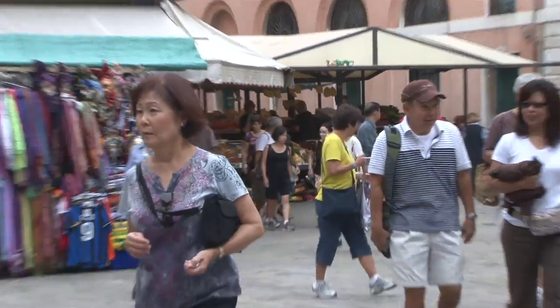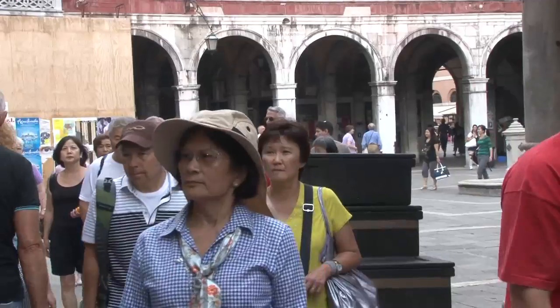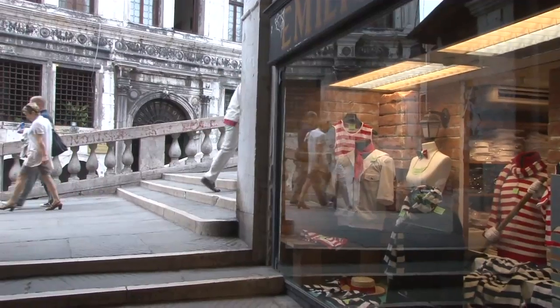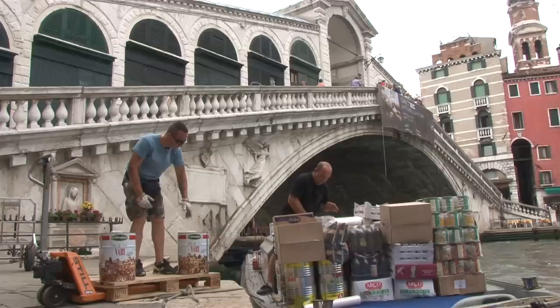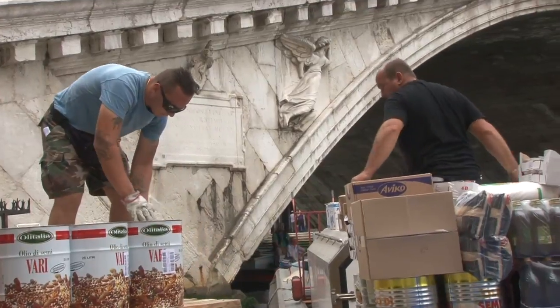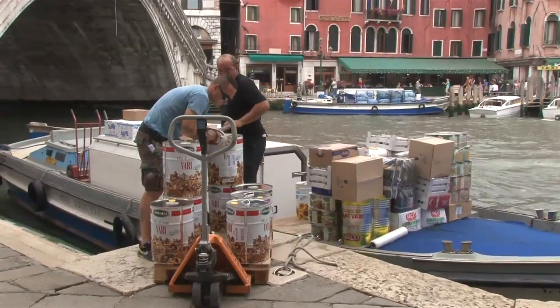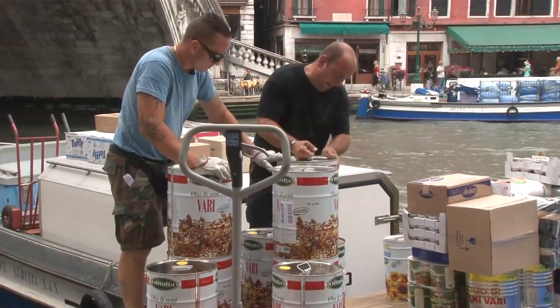And then just beyond the market itself, you find the Rialto Bridge and some other historic sites. And there's a lot of action here. We're right in the center of town. There's shops and there's people offloading their barges. You see the muscle power that makes Venice run. People have to move things by hand and by hand truck to get things around here.